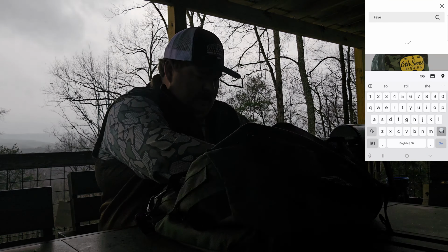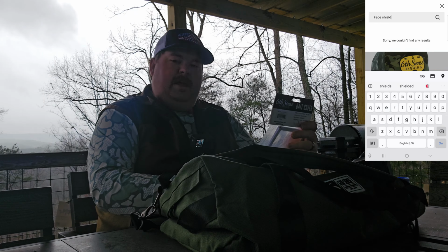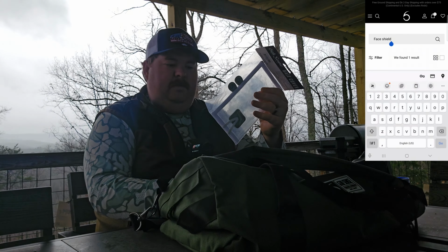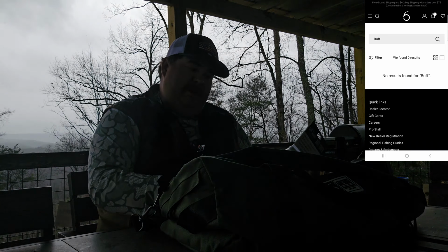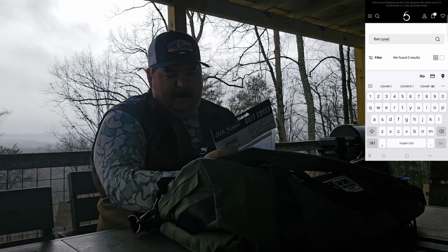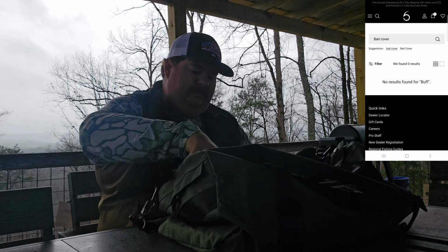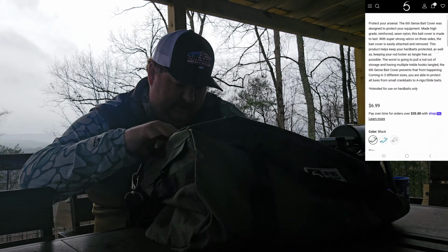Let's see. Looking around in here. Got a 6 cents bait cover. These wrap around your rod, keep your bait a little protected, keep the hooks out of your truck seat, out of your boat carpet, out of your leg. My wife would have been happy to have these at one point in time. She used to ride around in my truck with all my rods. Definitely going to use that. Let's see. What else we got in here?